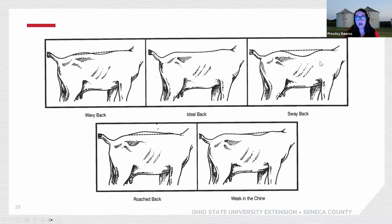If we look at a sway back, I always think of this as, I call it a saddleback, because if you think you just rode this animal like a horse and you get off of it and their back doesn't go back to normal. That's how I always think of a sway back. But that's the conformation that it would be. With a roached back, it's actually going to come up and over that ideal line from the withers to the hips. And if you're weak in the chine, you're going to have a dip right below or right behind the withers.